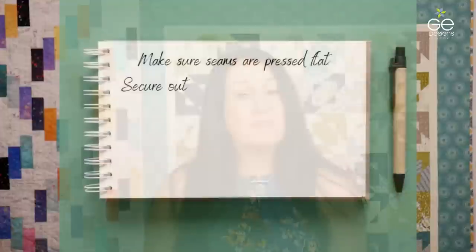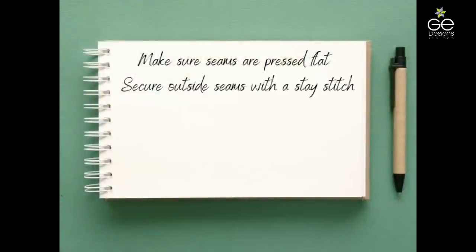Number two, what you want to do before you send it off to the long arm quilter is secure the outside seams with a stay stitch. Now, this is especially important if you have a quilt that does not have borders. If you have borders, where that seam extends to the edge, I always put a few stitches, just a straight stitch on the edges, just to secure those seams so that seam doesn't pop open. Because normally we don't backstitch when we're quilting. But especially for quilts that have no borders and they're pieced all the way to the edge, we're going to have a lot of seams coming all the way out to the edge.